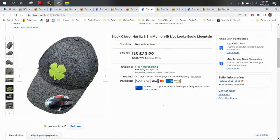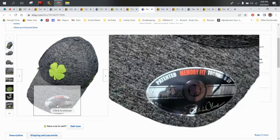Next up, we have this black clover hat. This was in a wholesale lot that we purchased. Cost was about $1. And it sat in an I-don't-want-to pile for a very long time until we finally got around to it in the last couple of weeks. It sold within a week of being listed. It is new with tags.